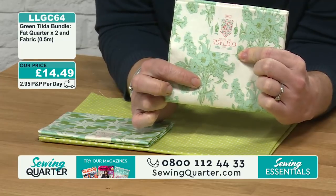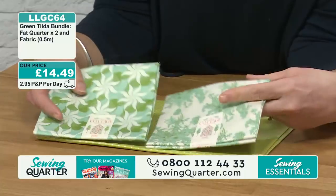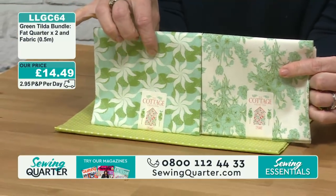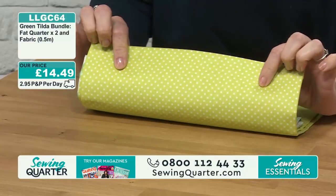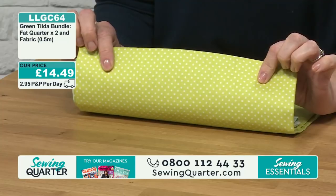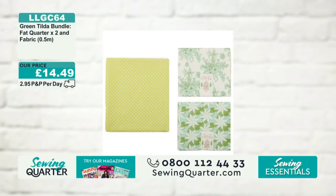£14.49 gives you two Tilda fat quarters, with the firework fabric, very appropriate given the weekend, and whatever we're calling that, but it's absolutely gorgeous. And then half a metre of your kiwi spot on. That's £14.49. We've got lots of makes this hour, I did warn you. For £14.49, we're going to show you how to make a nice little craft caddy.